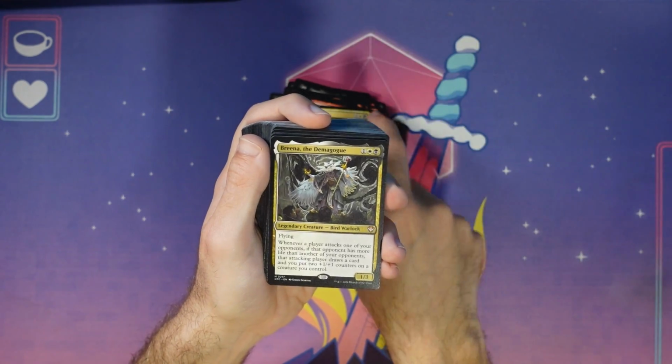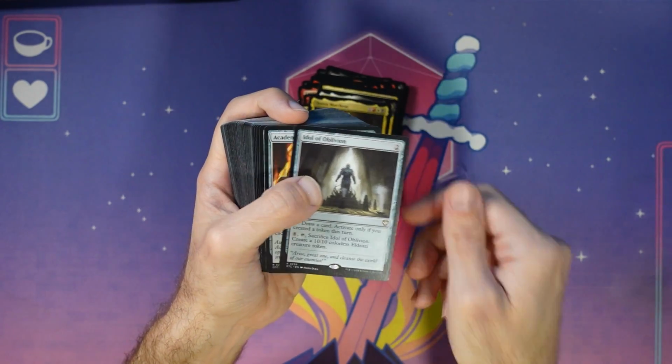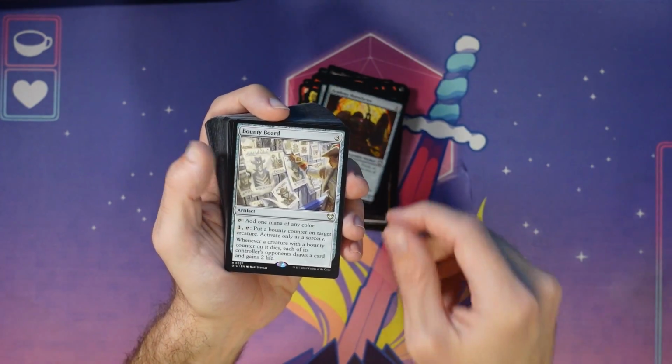Another cool card from the Capenna decks. Brina. Who knew Brina was an outlaw? There you go. Queen Marchesa, Long May She Reign, Idol of Oblivion, Cat Manufacturer, Bounty Board.